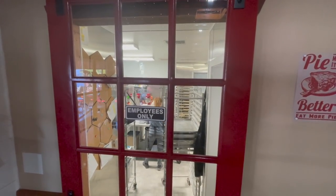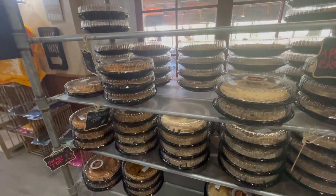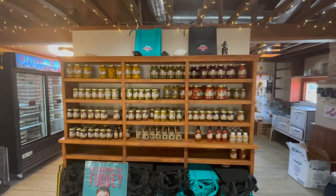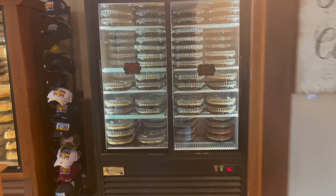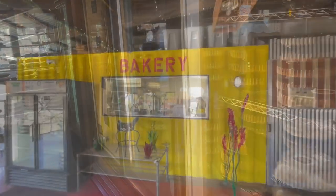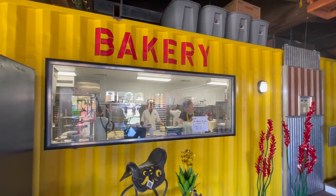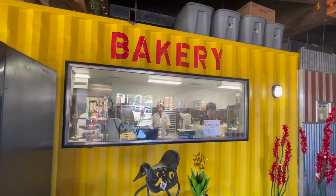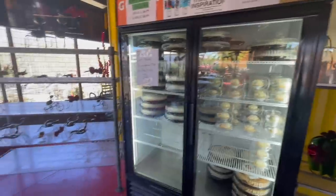Wow, they're back there baking them. You talk about some pies. Look at all these things. Got jams and jellies and everything. Drinks. Okay, I gotta pick one out. Hi. I'm not telling you what I got. Look at all the people. I mean, these guys are, don't knock on the glass. It scares the pie bakers. There's every kind of pie you can think of.